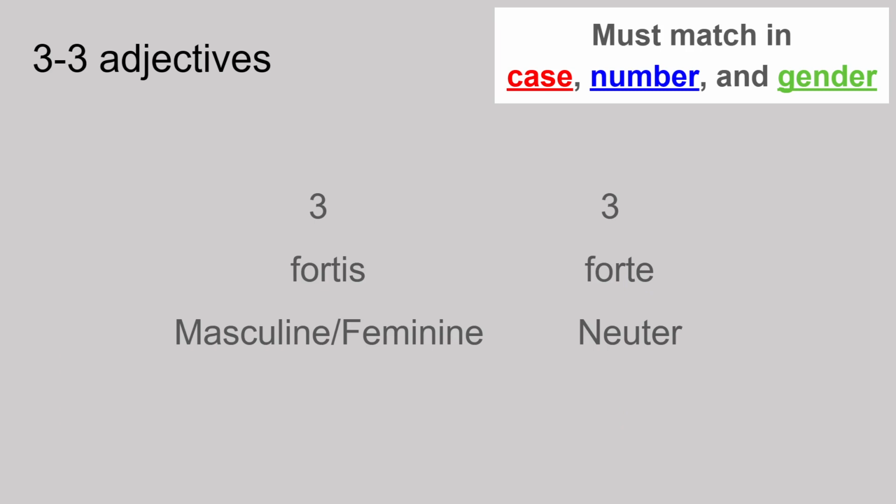So to sum up, a 3-3 adjective is just the name that we give to a group of adjectives that change to match their noun using the third declension endings for masculine and feminine nouns and third neuter endings for the neuter nouns.